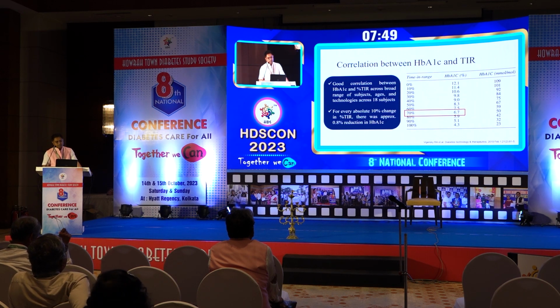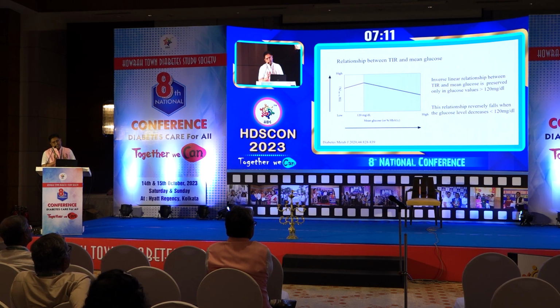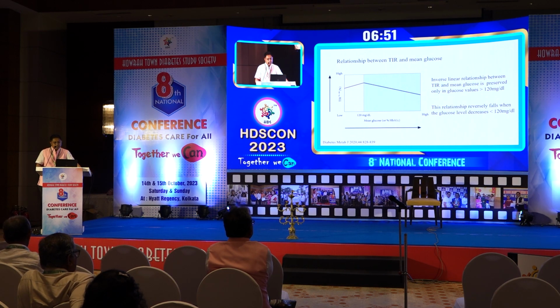So this is the correlation of the HbA1c with the time in range. We all know that there is a good correlation between the A1C and percent of TIR across a broad range of subjects, across 18 studies, and here for every absolute 10% change in the time in range, there was an approximate 0.8% reduction in the A1C. So if the patient's A1C is 6.7%, we can assume that time in range is close to 70%, whereas at more than 7.5%, the time in range goes below 60%. There is also a relationship between time in range and the mean glucose. When the patient's blood glucose level is less than 120, this relationship between the time in range and the mean glucose is reversed, whereas when the blood glucose level is more than 120, there's an inverse linear relationship between time in range and the mean glucose.